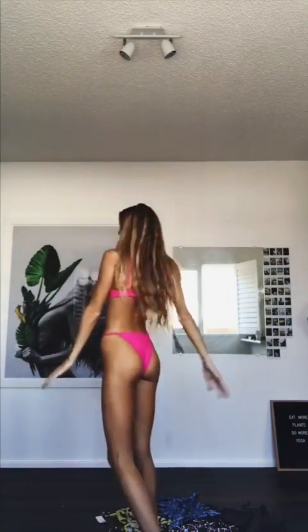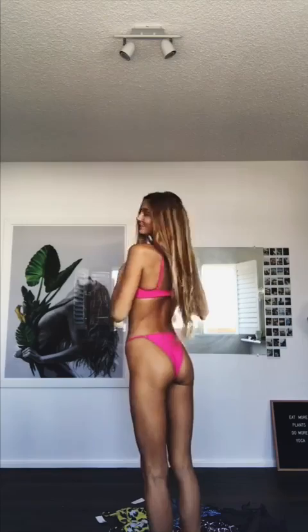I've gone for the second one. I love it. I like pink, but I also like the cut of this one. I really like the top, and the bottoms are cute.